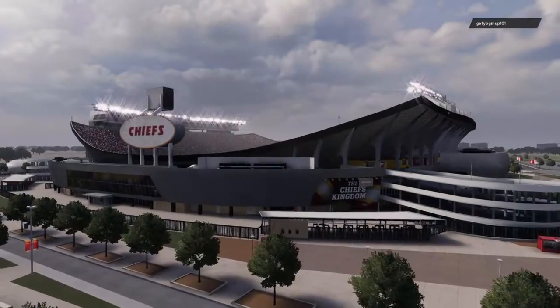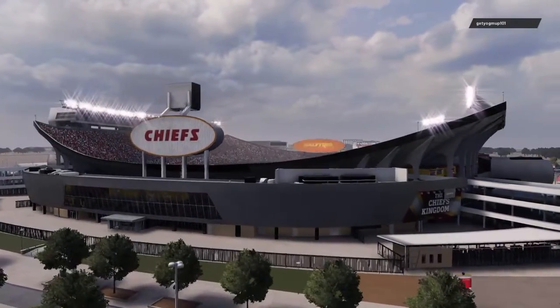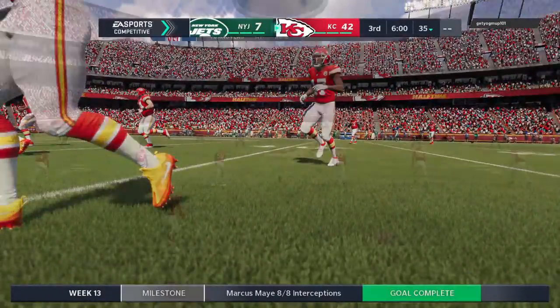So we've come upon halftime here in Arrowhead with the Chiefs on top as we send you down to Orlando where Jonathan Coachman has our EA Sports halftime report.